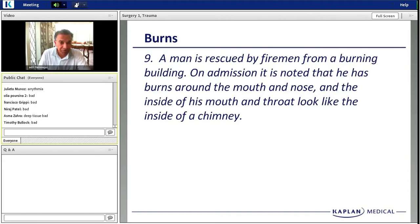A man is rescued by firemen from a burning building. On admission, it is noted that he has burns around the mouth and the nose, and the inside of his mouth and throat look like the inside of a chimney. Now we are coming to thermal burns, and thermal burns are of two types: thermal burns in closed spaces and thermal burns in open spaces. Which one is a better thermal burn, in a closed space or an open space?